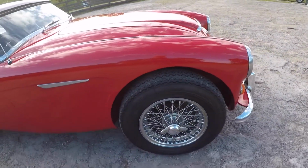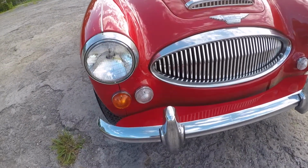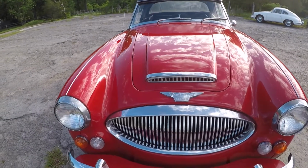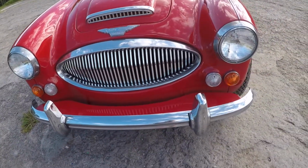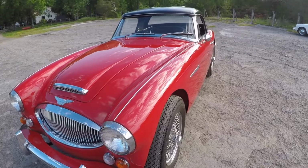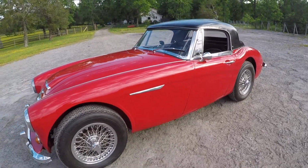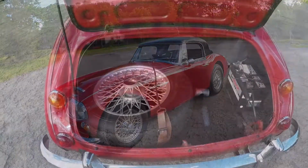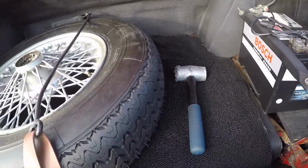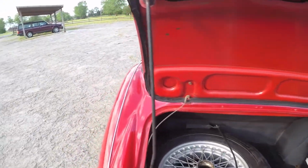Nice chrome wheels, all of them in good condition, not pitted, not rusty. Front bumper fits nice. Grill's in nice shape. All the lenses are in good shape. You see how straight everything is on the car. We have the trunk. It's clean, it's tidy. Again, not rusty. The seals are nice.